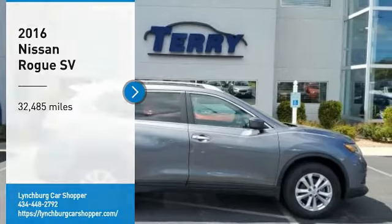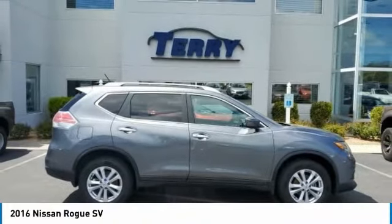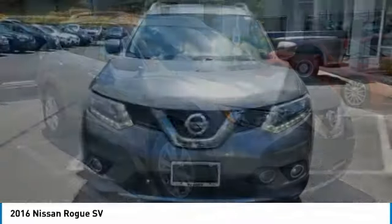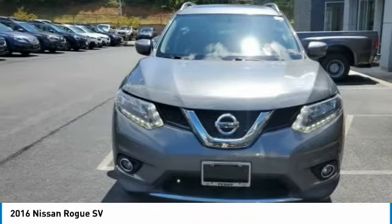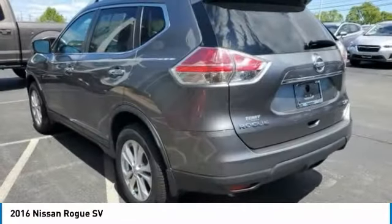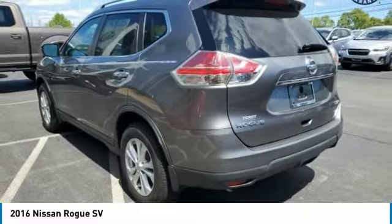Going to love the 2016 Rogue. The stylish Rogue gets 27 miles per gallon and still boasts nearly 58 cubic feet of cargo space. With a 5-star side impact safety rating and confident handling, the Rogue is more than you expect and everything you deserve.